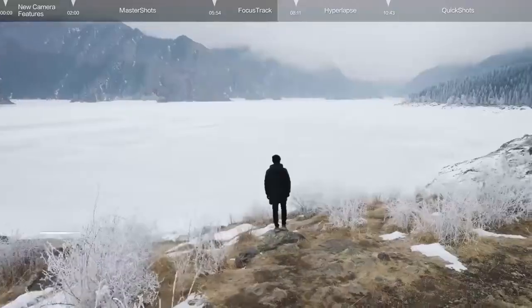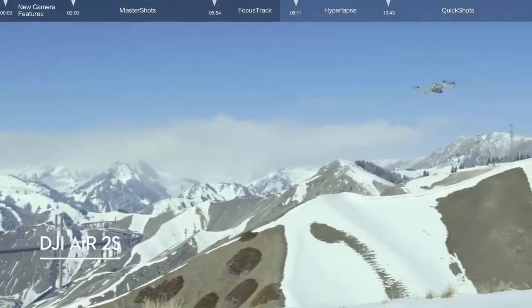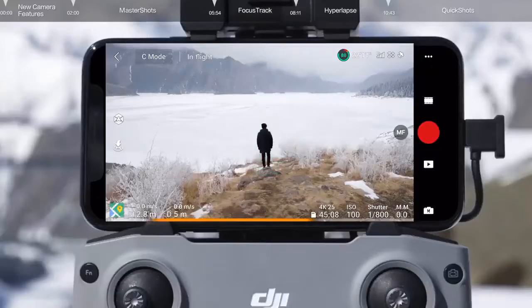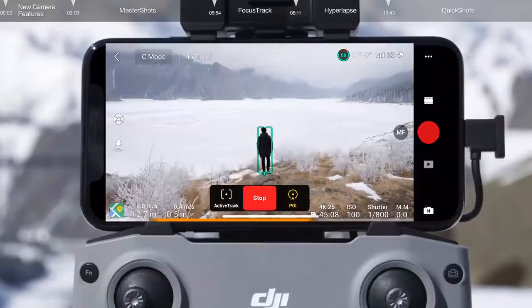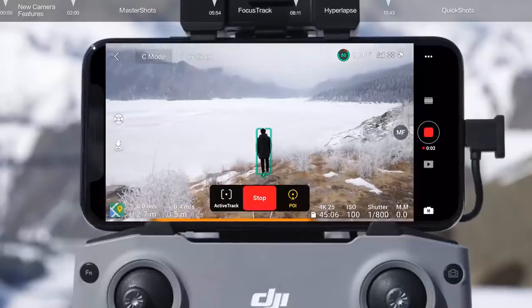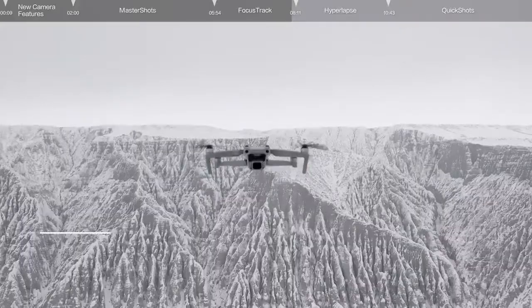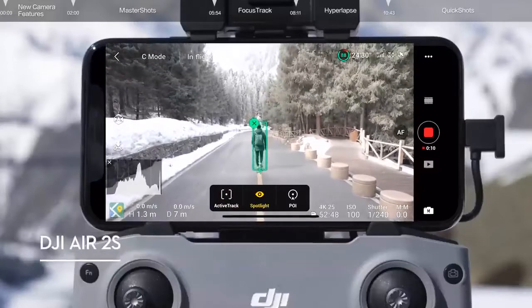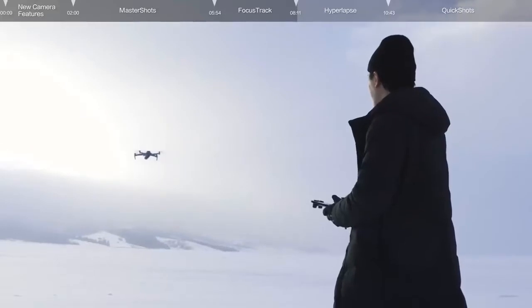or recording video. POI. Start by having DJI Air 2S hover at the altitude you wish to record at. Simply tap on or frame your subject, select the POI icon, set the flight direction and speed, and the aircraft will calculate the radius and fly around the subject. Tap the Shutter Record button on the remote controller or the screen to start shooting photos or recording video. While flying, just tap Stop or press the RTH button on the remote controller and DJI Air 2S will exit FocusTrack. That's all for FocusTrack.